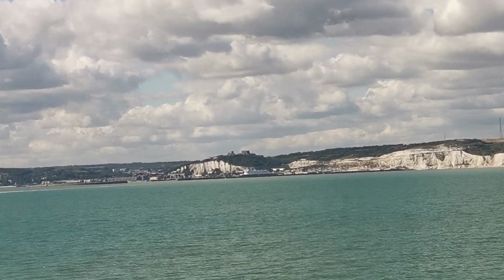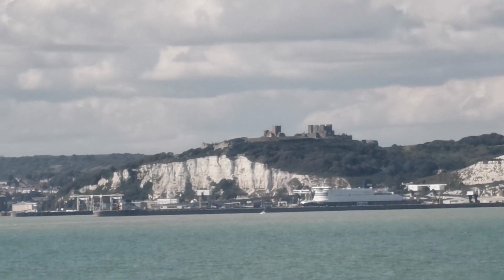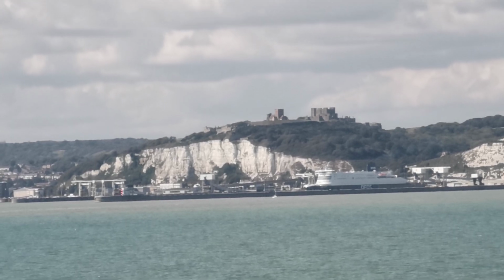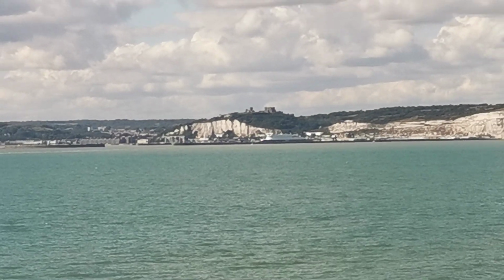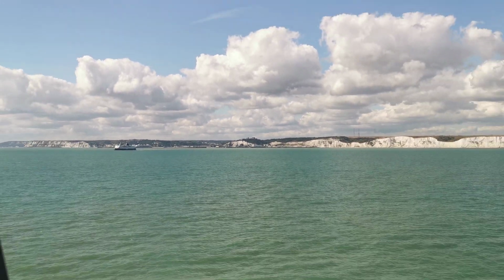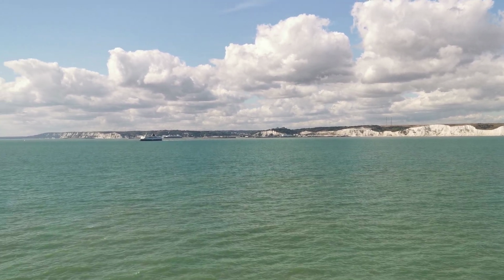So see if we can have a look. There's Dover Castle on top there, and you can see the docks are all below that. We had planned to go and see the castle, but unfortunately COVID has chosen otherwise. At least we've had a holiday, lots of people haven't.